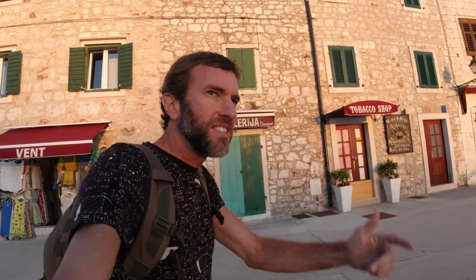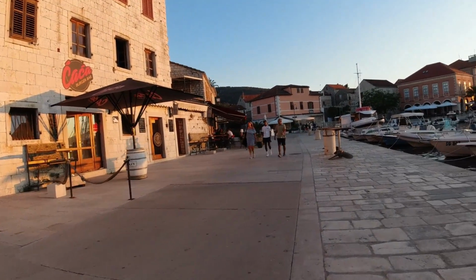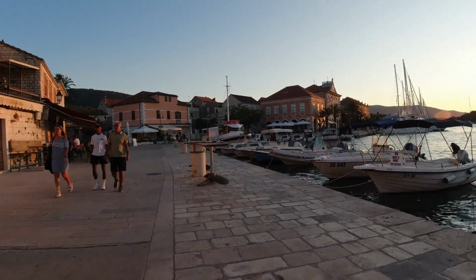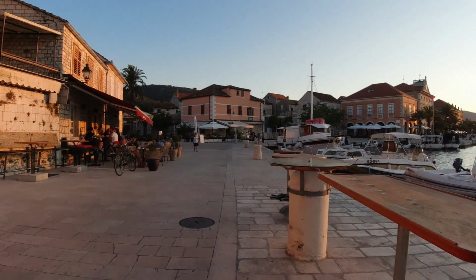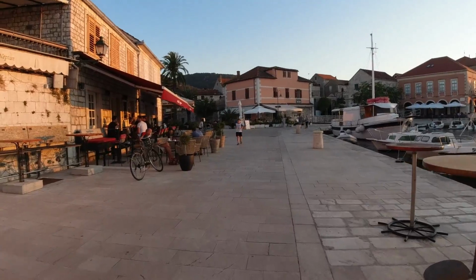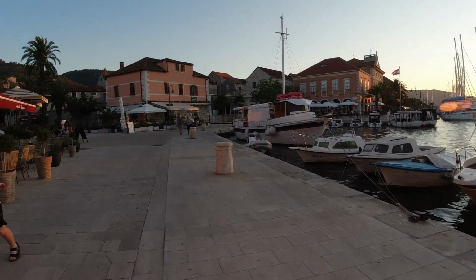And just in time to watch the sunset. Man, this is a really lovely little town here. Nice waterfront walking area here.